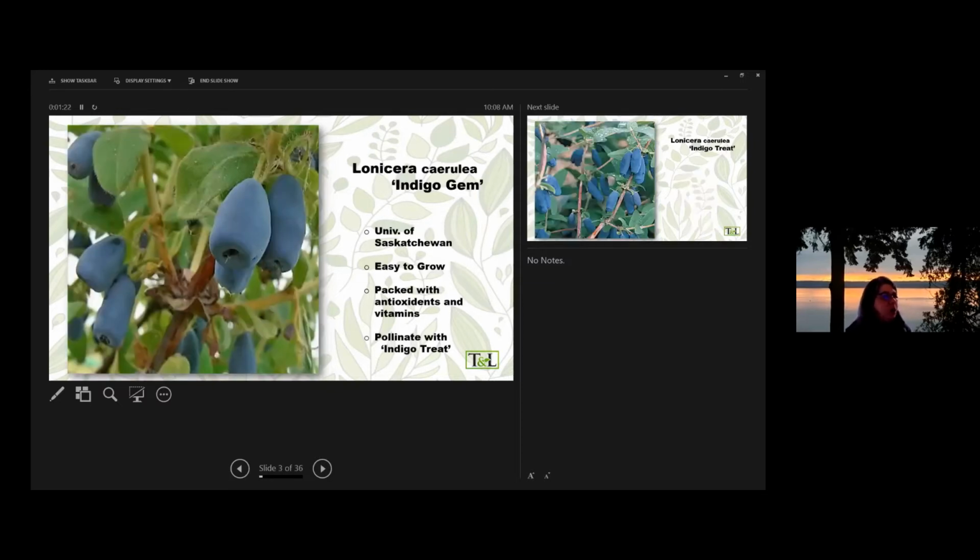Another new berry that we have is honeyberry, the Lonicera Indigo Gem and Indigo Treat. And these are very similar. If you look at it, it's kind of like an elongated blueberry. The University of Saskatchewan came up with these two cultivars, and the University of Saskatchewan is really the world leader in developing haskaps, or these honeyberries.